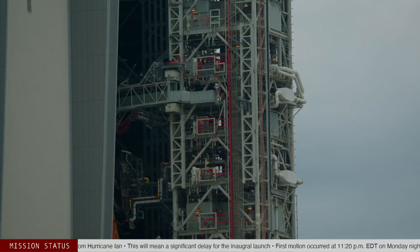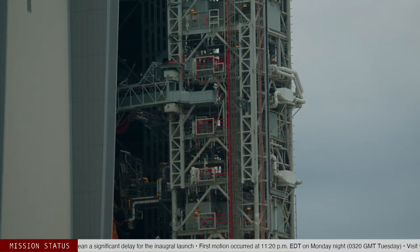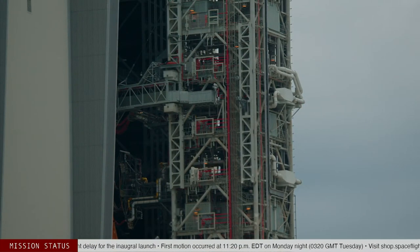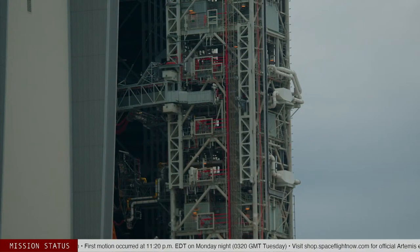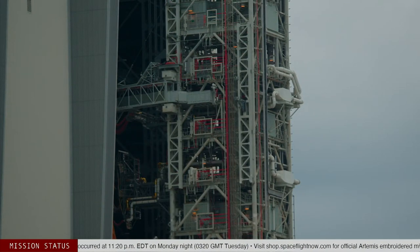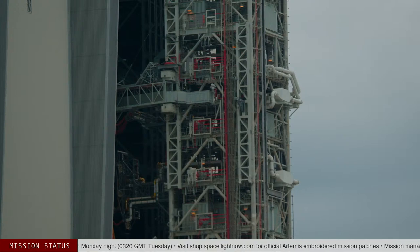This is the first, or inaugural, test flight of the Space Launch System moon rocket. This is the giant, more than 30-story tall vehicle that NASA has developed over the last decade at a cost of more than $20 billion now just for the rocket to date.